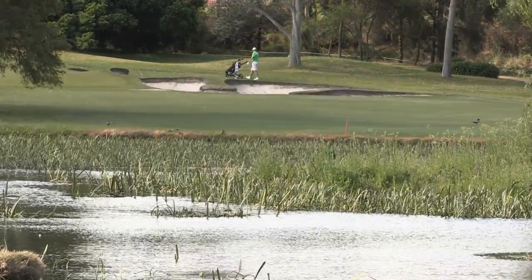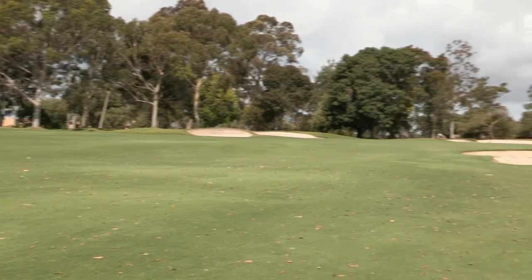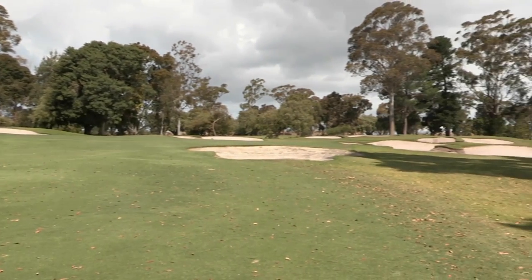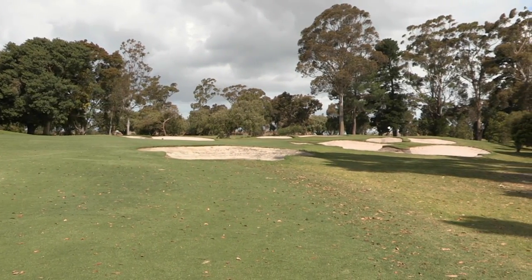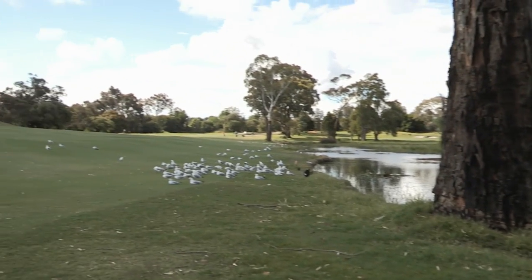Probably the key to Commonwealth is our strategic layout. It's not necessarily the longest course in the Sandbelt, but it certainly is a course that you sometimes need to play a couple of times to really understand its hidden treasures. We have a lot of short par 4s where the closer you can play to the risk or the hazard, the water hazards or the bunkers, the more you are rewarded with your second shot. So there are certainly options for all standards of golfers.